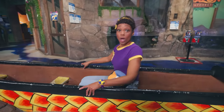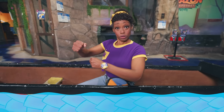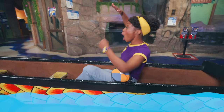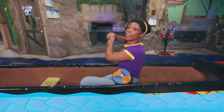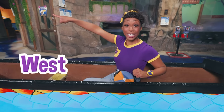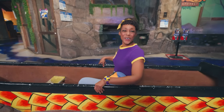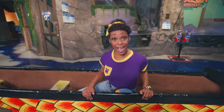Whoa, the waters are really rough. Grab your oar. Great job, keep going. Whoa, I can see the shore, it's getting closer. Let me make sure we're going the right way. Oh yeah, we're traveling west. Keep rowing, friend, you're doing a great job. Oh, we made it to shore. Let's go see what animal friends we can find.